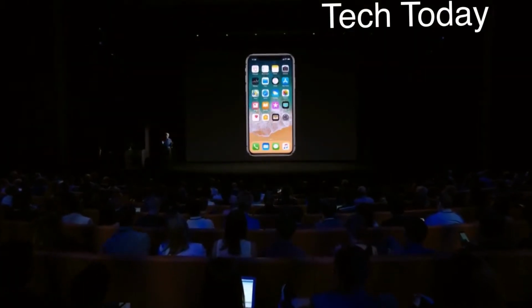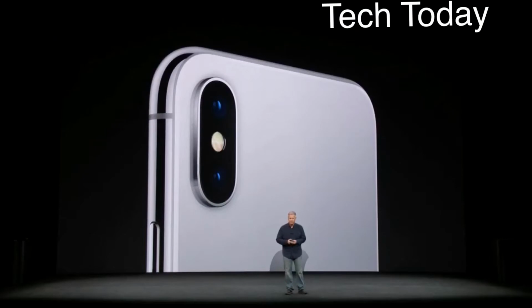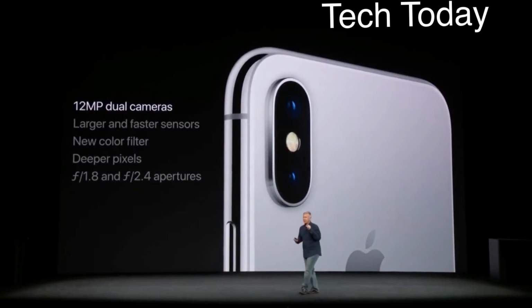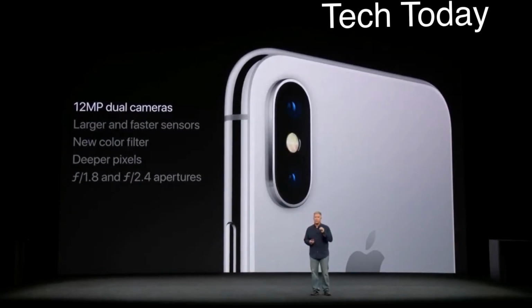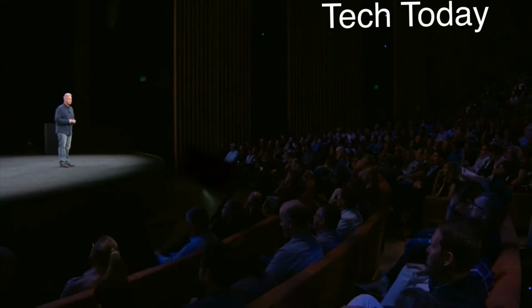Here is your first look at the new iPhone X and the amazing experience with the TrueDepth camera and Animoji. I think you're going to love it. Thank you very much. iPhone X has dual 12 megapixel sensors, dual cameras, both faster sensors, wider sensors, just like in iPhone 8. There are new color filters, new deeper pixels, and an f/1.8 aperture to take better photos and videos in low light.